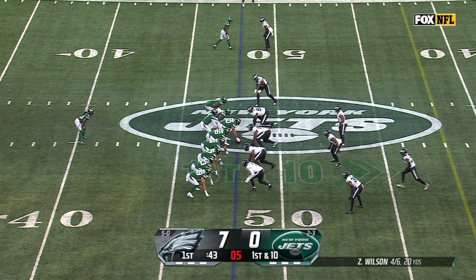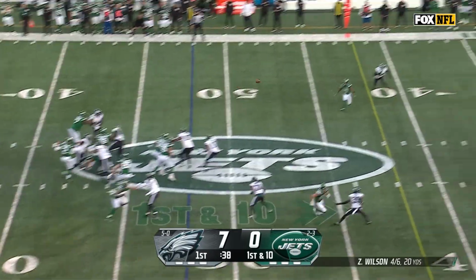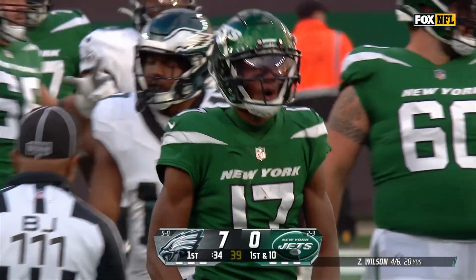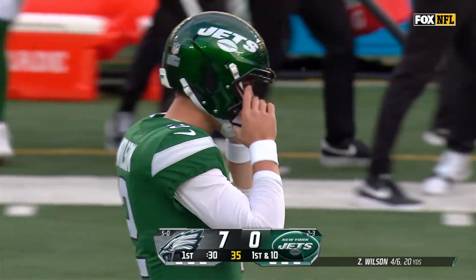And then here comes the new personnel. Here's 13, 3 tight ends, all at the end of the line of scrimmage. And off the play fake, Wilson to the air. High throw, but going up to get it is Garrett Wilson. And another first down as the Jets are on the move to the Eagle 37, a pickup of 15.